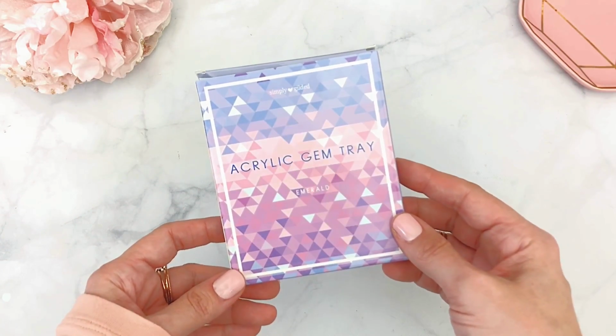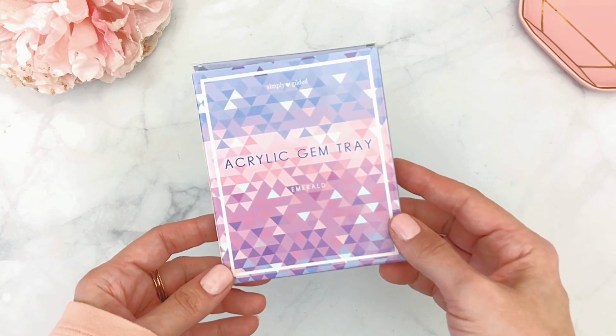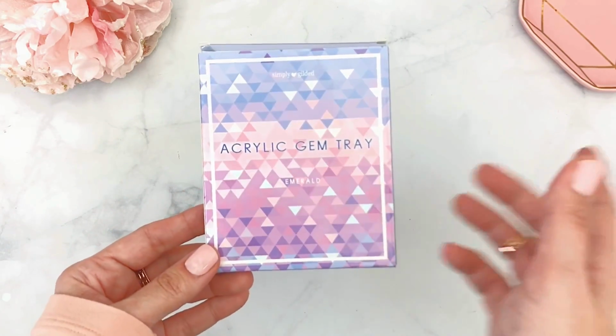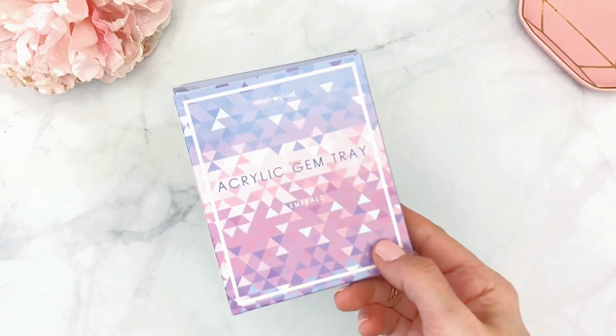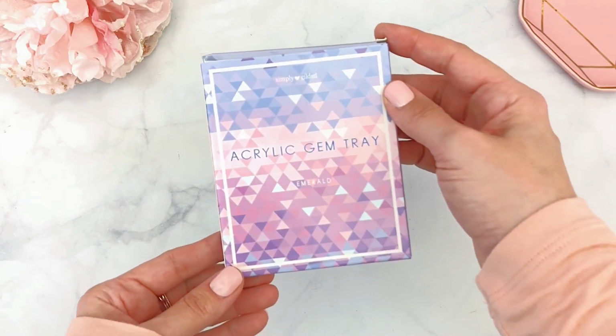Now, the next item that Irene introduced this month is one of my favorites, which is the Acrylic Gem Tray. First of all, it comes in this gorgeous little box. So let's say that you don't like it for some reason. I don't know why, but let's say you don't, or you have a friend that you think will love it. You can just give it to your friend. Add a little bow to it, and you're set.